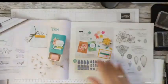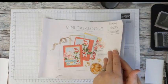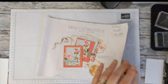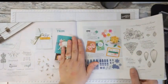So this is the mini catalogue. It looks like this. This is my studio copy, so it's a bit tatty. You can request one if you haven't got one already, a paper copy, and you live in the UK. Just send me your address and I'll get one in the post to you. This is valid until the end of June.